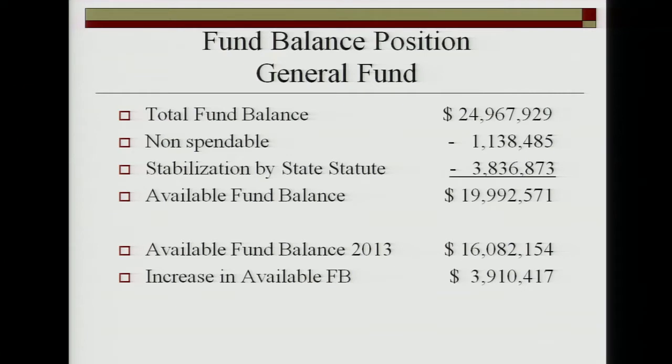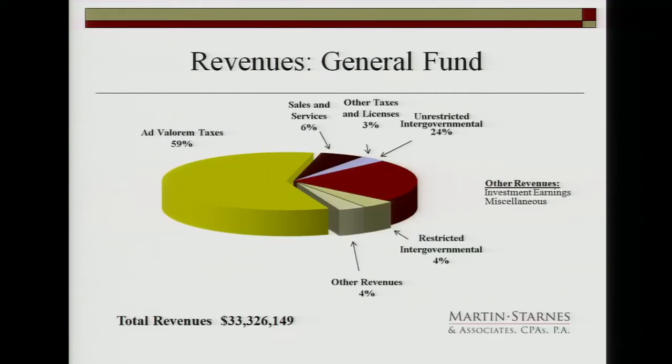And your total fund balance was up roughly 3.8. So the increase in available fund balance basically mirrored your increase in total fund balance for your general fund for the 2014 fiscal year.